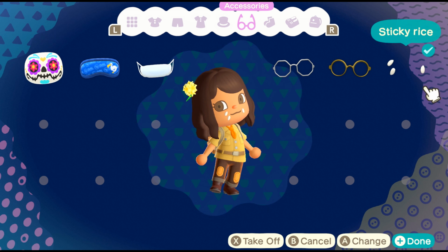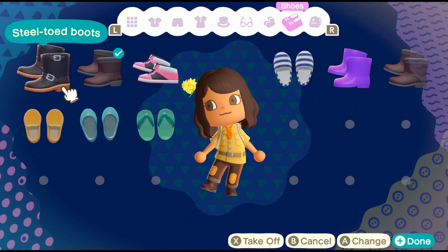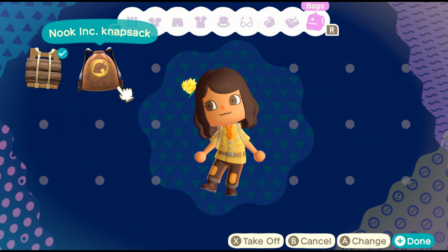Also, I picked up some sticky rice that you can wear on your face from my friend Drama King's Island the other day. I was laughing so hard when I found it.